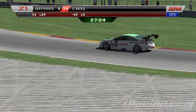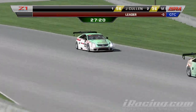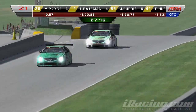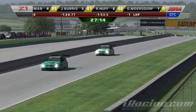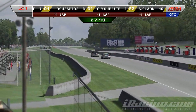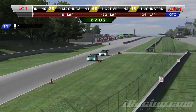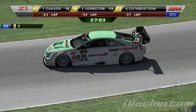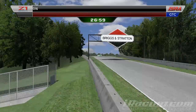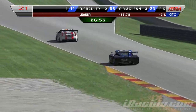Yeah, and this is the closest I think we've seen Mark Payne to James Cullen so far in the race. They might have had a few small battles, but those were in the earlier portions of the race and were short-lived. And now Mark Payne, I think, is throwing everything that he has at James Cullen. There's only 27 minutes left in the race. That seems like a lot of time, but with a very, very strong driver like James Cullen, it could take that entire 27 minutes for Mark Payne to find that one mistake or slip-up that he needs to be able to get by.